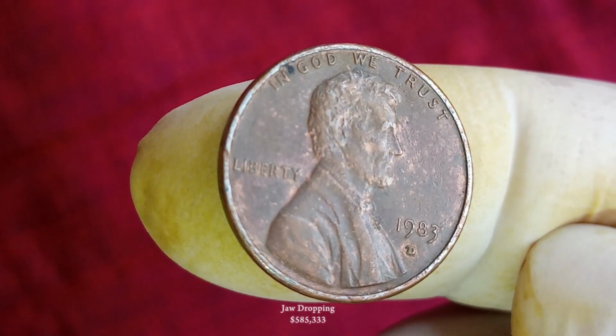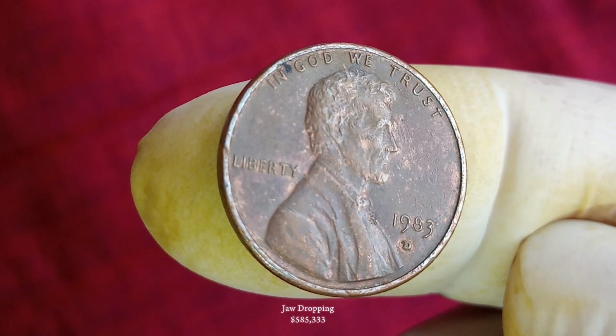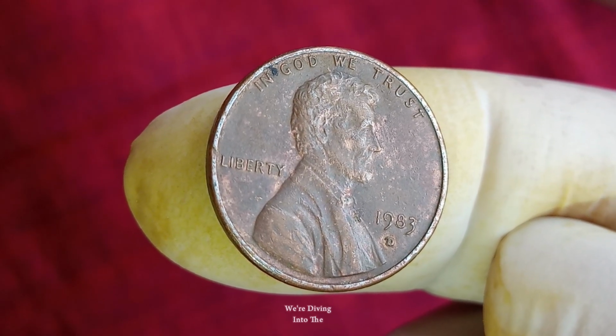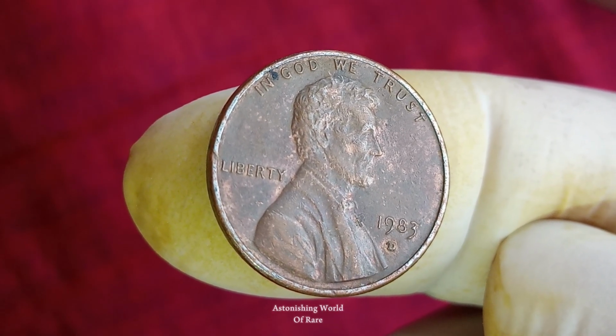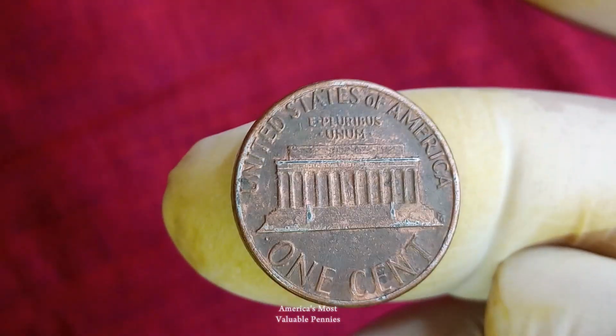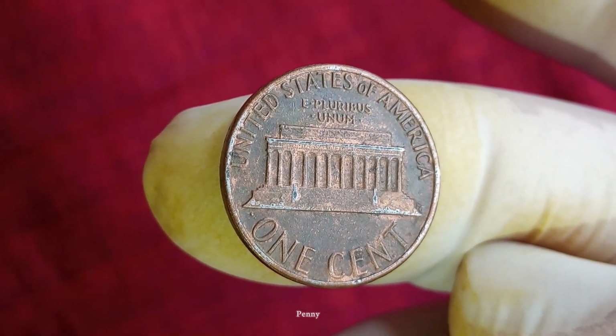Could be worth a jaw-dropping $585,333. That's right. Today, we're diving into the astonishing world of rare coins and uncovering the shocking truth behind one of America's most valuable pennies, the 1983 D Lincoln penny.